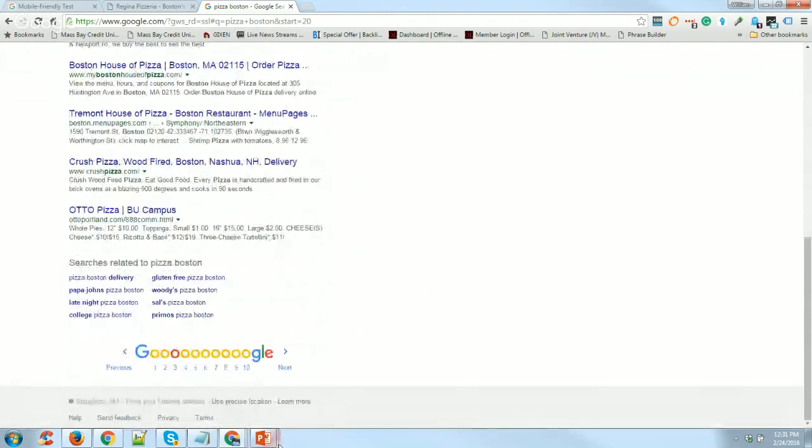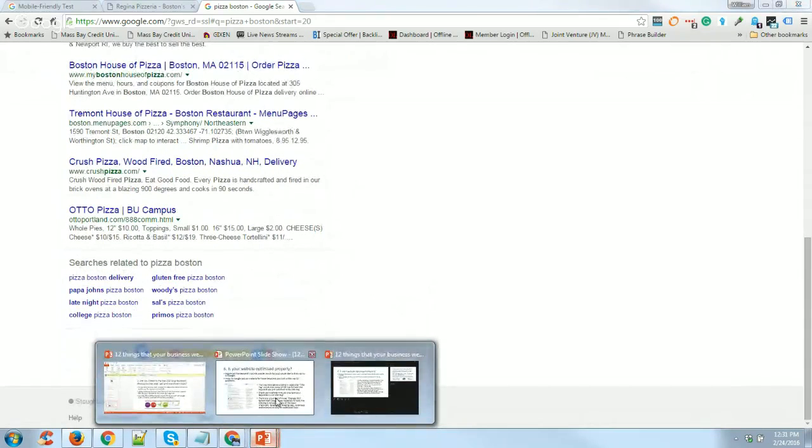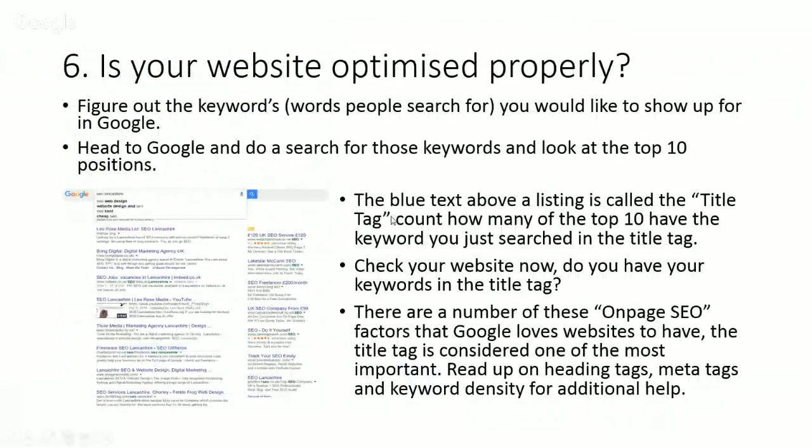So that's one thing you want to look at. That's called the page title tag. Like I said, check the top 10, see what they have in their title tag. Check your website, see if it has that in the title tag. If it doesn't, you probably want to put it on one of your pages. If you have many pages, you don't have to put it on every single page. What I would do is look and see which one's ranking closest to page one, and put it on that one.